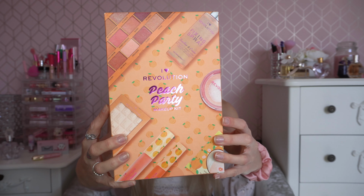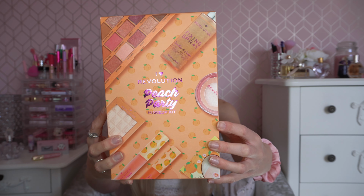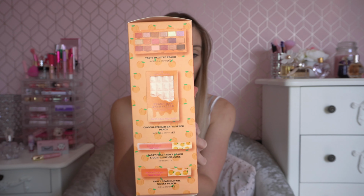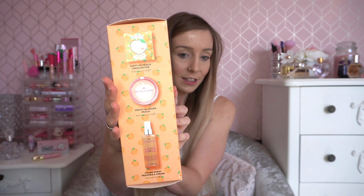This is what the box looks like on the I Heart Revolution Peach Party makeup kit gift set. It's absolutely beautiful. It's got the products listed down the side as well, so you can see a little sneak peek there, and everything in here, honestly, I can't believe they've put this together. I'm not going to quote a price for this one because I know they change the prices, so I will leave it linked below if it's still available.